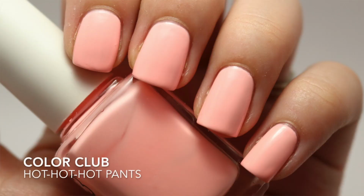The next one I shook up like a ding dong. I don't know why I did that, but it's not gonna be a surprise to you guys, and that is Color Club's Hot Hot Hot Pants. I love this color. Oh my goodness. I don't even know what to say about it. I've talked so much about this. If you don't own it, you need to get it. I hear that TJ Maxx is carrying Color Club, and I know that at least one person has found this particular polish. So if you've been on a hunt for it, go check out your TJ Maxx, because I don't think this is ever going to leave my favorites, honestly.